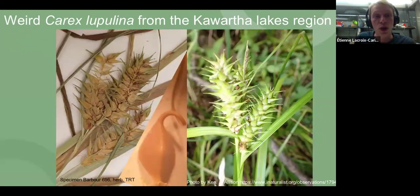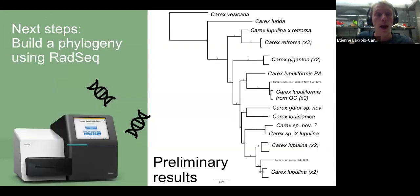Yeah, those are some other weird specimens from the Kawartha Lakes region that I found in herbaria, again with fully fertile achenes. So maybe they're only weird forms of lupulina, but maybe there's something else. So I can't wait to sequence these. And the next step is to build a phylogeny using RADseq, and I have some preliminary results for you.